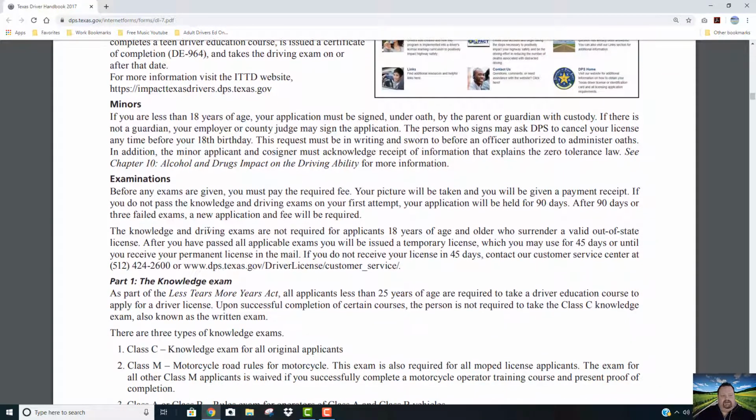All right. Examinations. Before any exams are given, you must pay the required fee. Your picture will be taken. You'll be given a payment receipt. If you do not pass the knowledge and driving exams on your first attempt, your applicant will be held for 90 days. After 90 days, 3 failed exams, a new application and fee will be required.